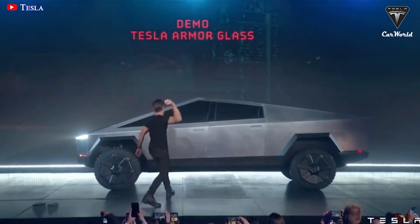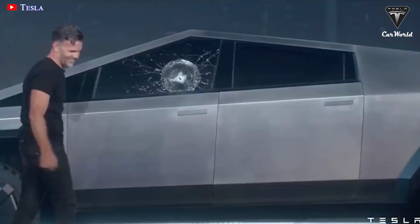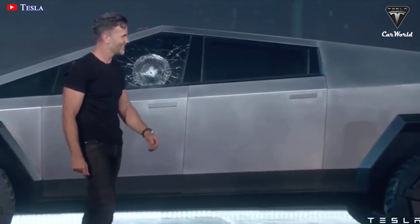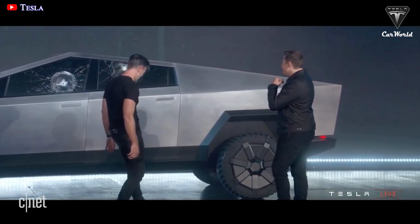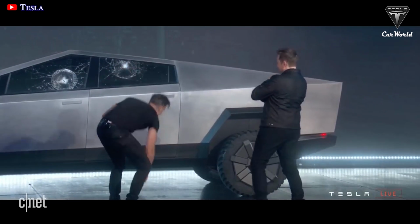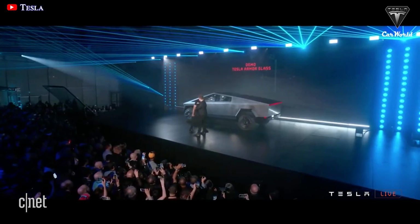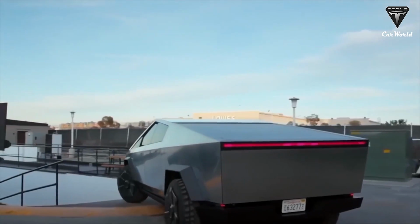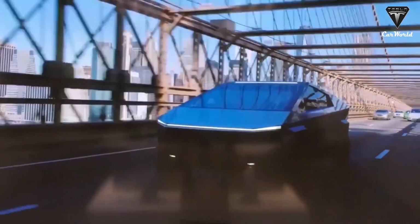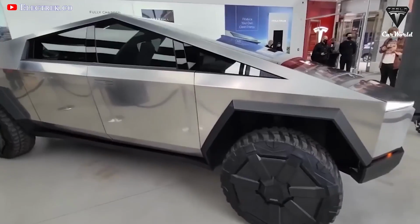Surely, you still remember the shocking moment back in 2019 when the Tesla Cybertruck window shattered on stage. It was a moment many folks will never forget, and until now, this glass still attracts a lot of questions about the material as well as the durability. To tackle the concerns, Elon gave the Cybertruck an upgrade with a revolutionary glass that is being utilized on Starship.